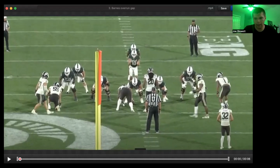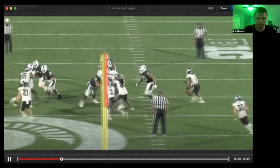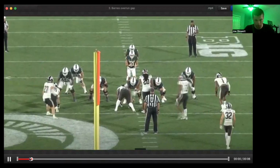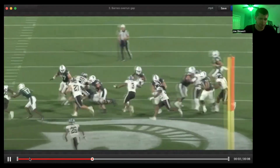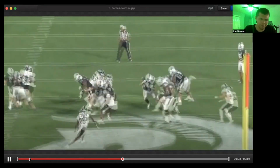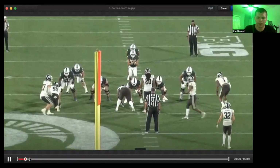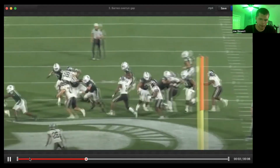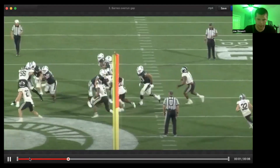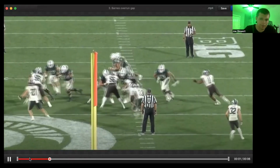Barnes overrun gap. Okay, so we have him right here over the left tackle. Let's see. Okay, and you're going to see this is one of my weaknesses for him, and I remember it specifically because I just finished watching him, maybe a week ago or so. I think about a week ago, yeah, because I watched Bernard Converse and I'm almost done with Zach Kuntz right now.